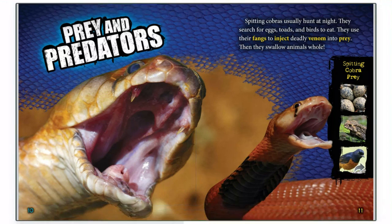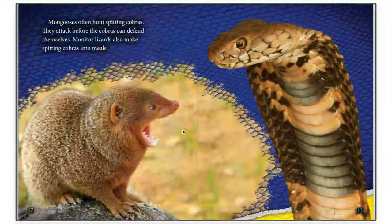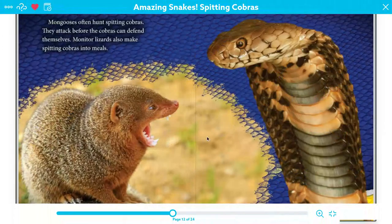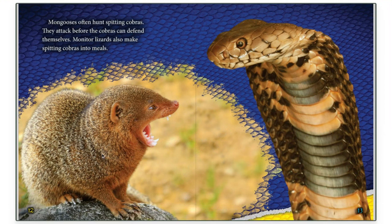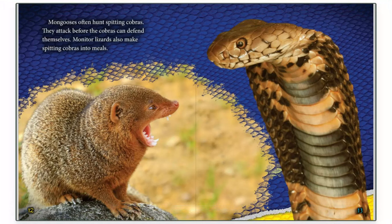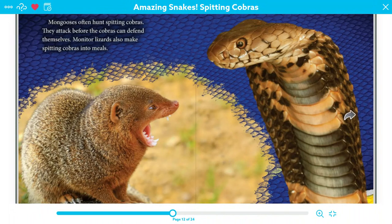And then they have pictures of his prey here. Oops, did I miss a page? Nope. Okay, sorry. Mongooses, I guess this animal right here, are often hunting spitting cobras. Oh, interesting. They attack before the cobra can defend themselves. Monitor lizards also make spitting cobras into meals. Ooh, so we have some predators here.